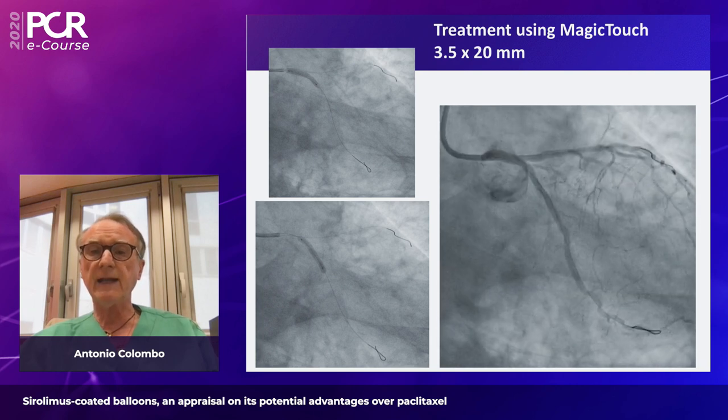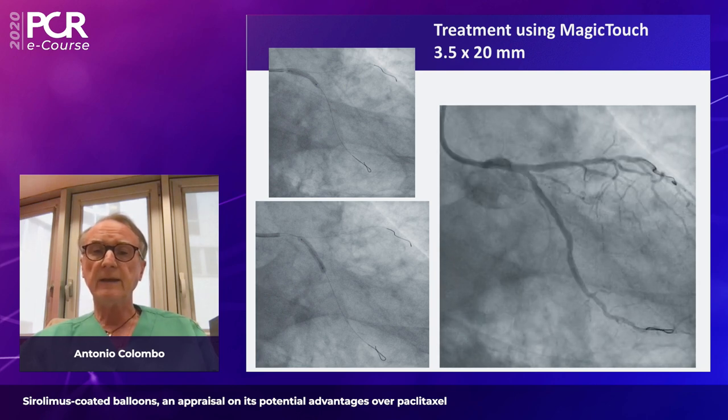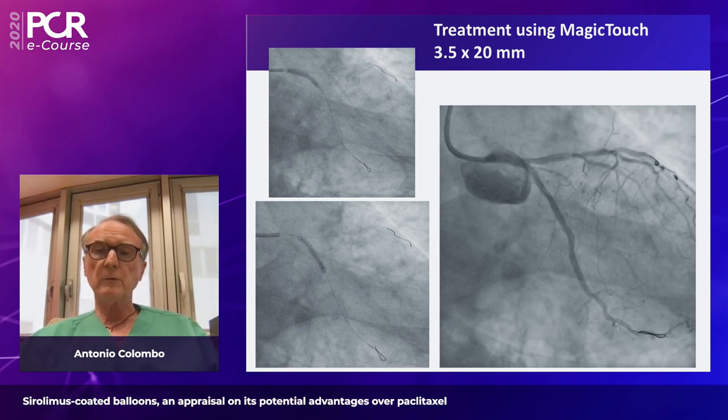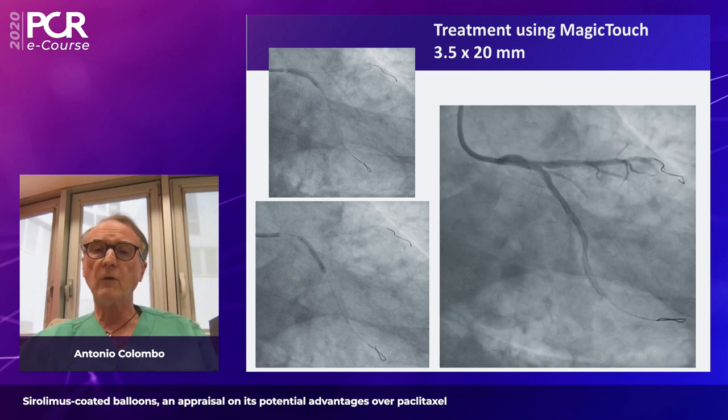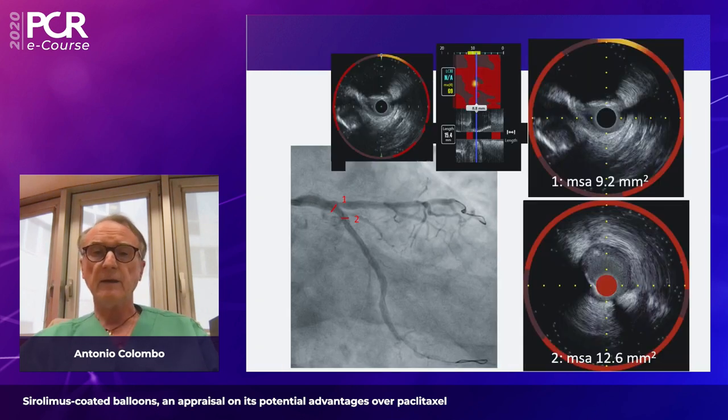We avoid carina shift toward the LAD, and you see a very nice immediate result, and we are collecting long-term data, and hopefully in the future we will be able to give you the follow-up in a reasonable number of lesions treated in this fashion. This is the immediate IVUS with a nice cross-sectional area of 9.2 at the ostium of the lesion. Again, this is a condition to meet before applying the drug-coated balloon. If you don't get a good immediate result, you have to cross over to stenting.